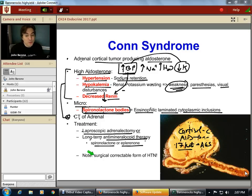So this is one of the rare surgically correctable forms of hypertension. This and a pheo. These are two classic cases where if I remove the tumor, you're going to go away. Hypertension should go back to normal. That's pretty cool. Surgically correctable hypertension.